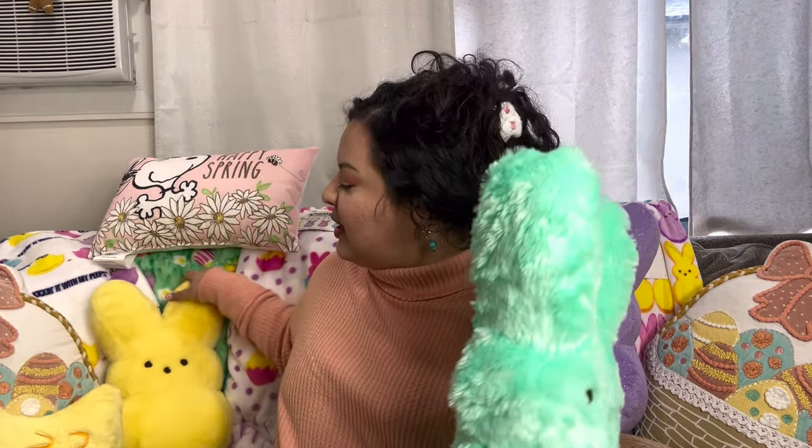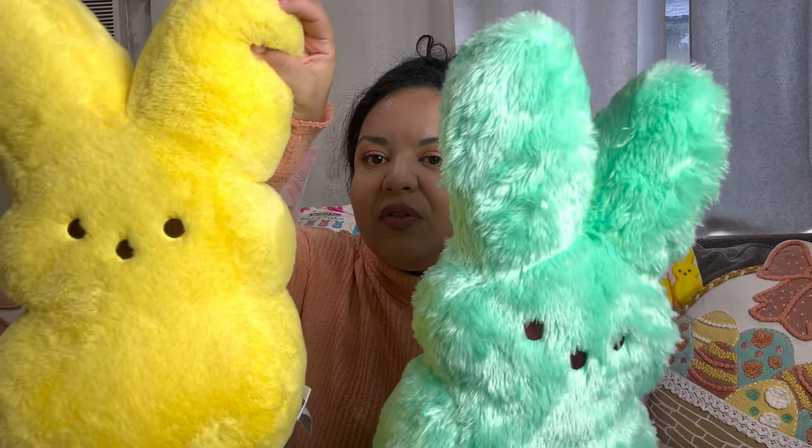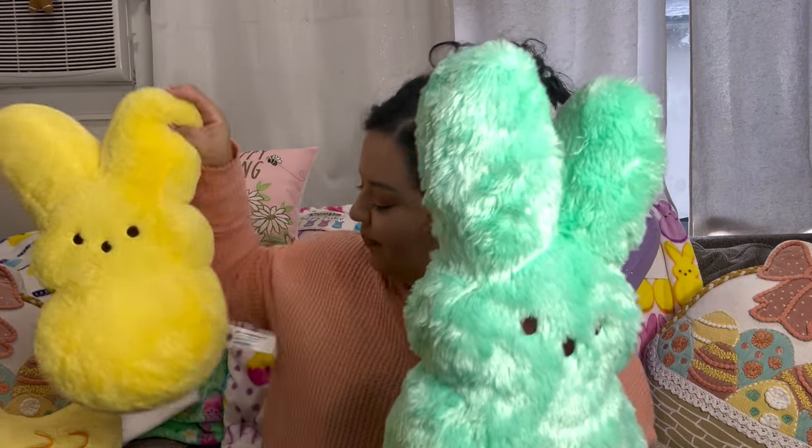I think it was $12. Ooh, I can't remember. At Target. But this one's from Target. It's super cute. It's fluffier than the yellow one. See, they have different fluff. Okay, and then the last one I just bought.